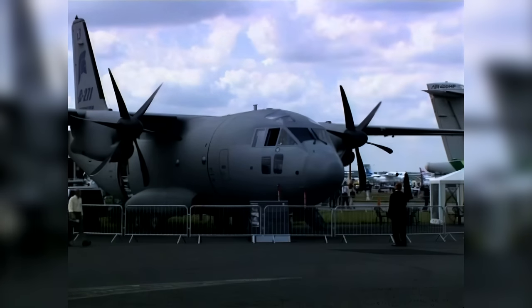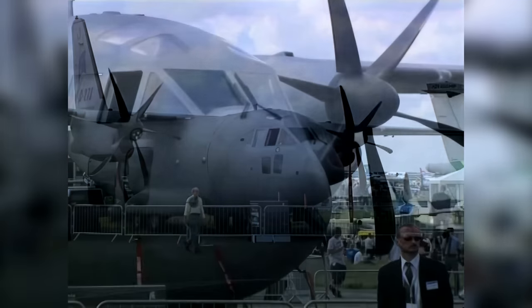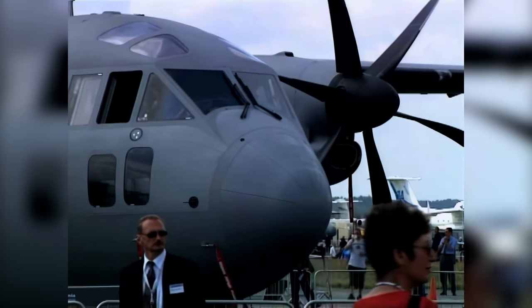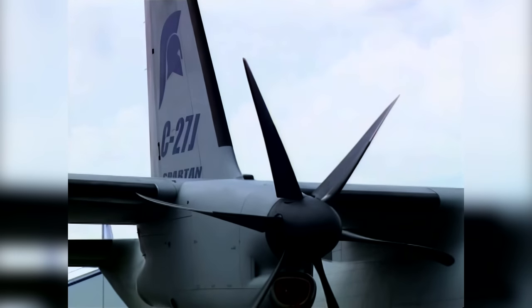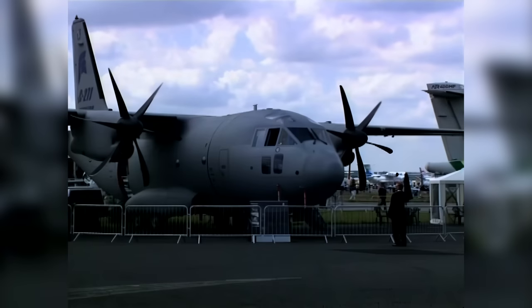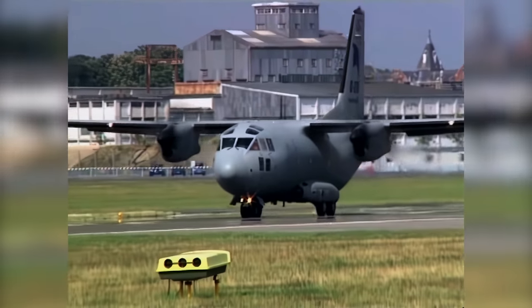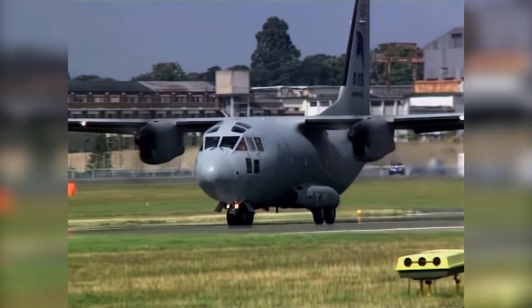From classic fighters of the Cold War era, this next aircraft is the state-of-the-art medium-sized C-27J Spartan military transporter. In production since 2001, the Alenia C-27J Spartan, designated the C-27A Spartan in the US, is based upon the company's earlier G-222 airframe, but with the engines and systems of the Lockheed Martin C-130J Super Hercules.